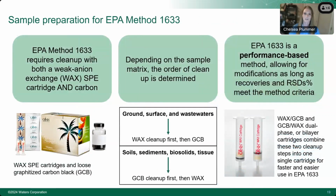Let's jump into the sample preparation for 1633 in a little more detail. As I mentioned, EPA 1633 does require solid phase extraction. It uses both the weak anion exchange SPE cartridge and also requires an additional cleanup with carbon. This can either be in the form of loose carbon or graphitized carbon black, which I'll refer to as GCB as we continue on.